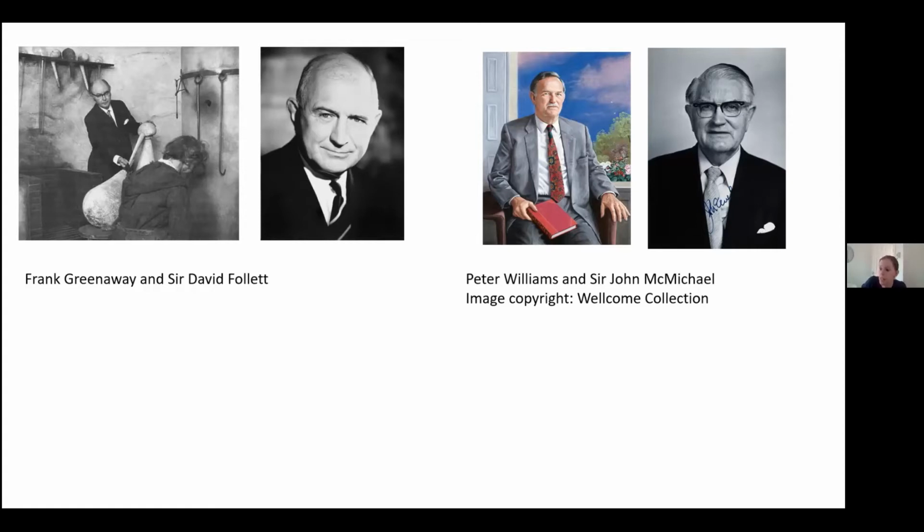There was a visit in 1971 between Frank Greenaway and then director Sir David Follett, with Peter Williams, then director of the Wellcome Trust, and Sir John Michaels, who was a Wellcome trustee. Here, Greenaway and Follett shared plans for the Science Museum's expansion, which would then later become the 4th and 5th floor. During that meeting, according to minutes found at the Wellcome Library, Greenaway added that the Science Museum had not been thought necessary to cater for the history of medicine in a national museum because of the Wellcome. It was thought, though, that a potential transfer would ensure that the collection would be exhibited, looked after, and available to the public and researchers alike.